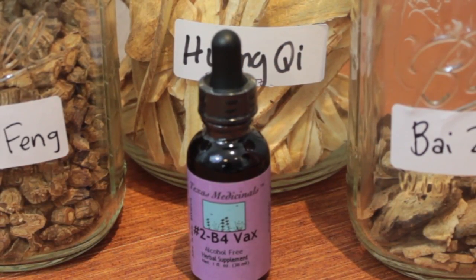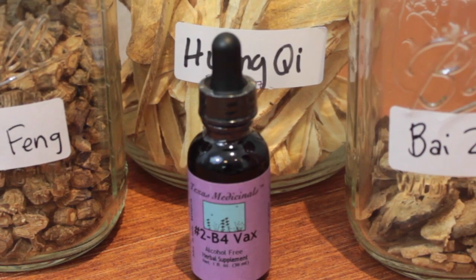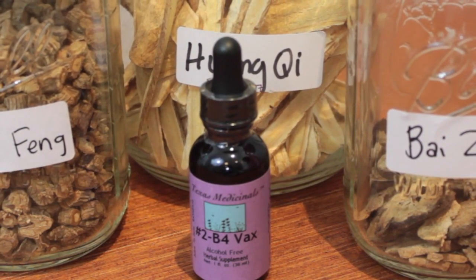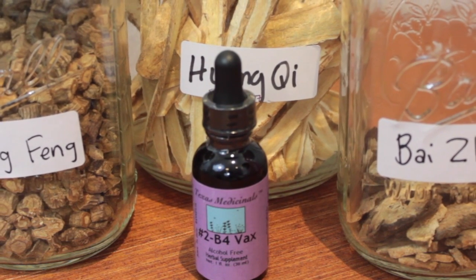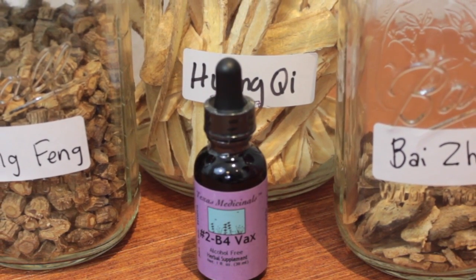Jade Screen is a valuable formula for building a weakened immune system, and we use it in pediatric conditions for chronic runny nose and as a tonic during hay fever and any type of allergies.